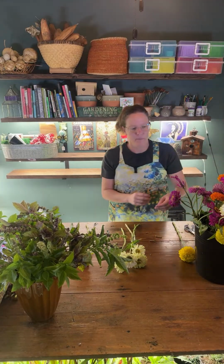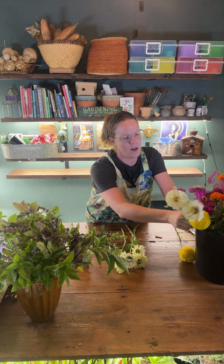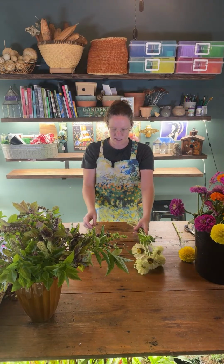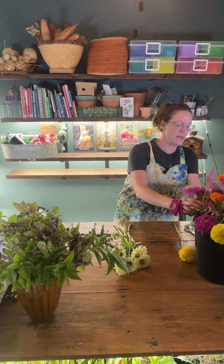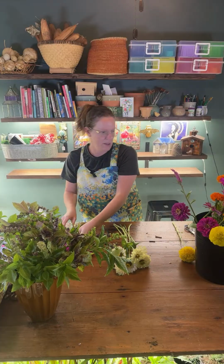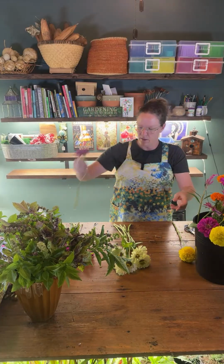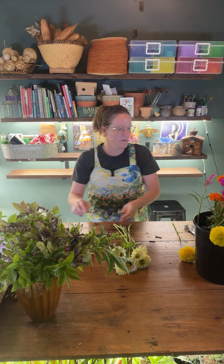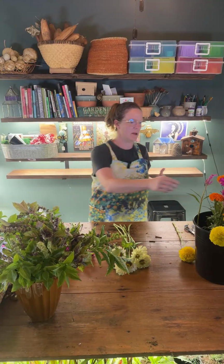No, I think we're okay. I'm going to put all of my white zinnias in a pile, just like this in front of me. I'm going to take all of my bold pink zinnias and put them in a pile. And doing this makes your life a lot easier when you want to start picking these up, okay?